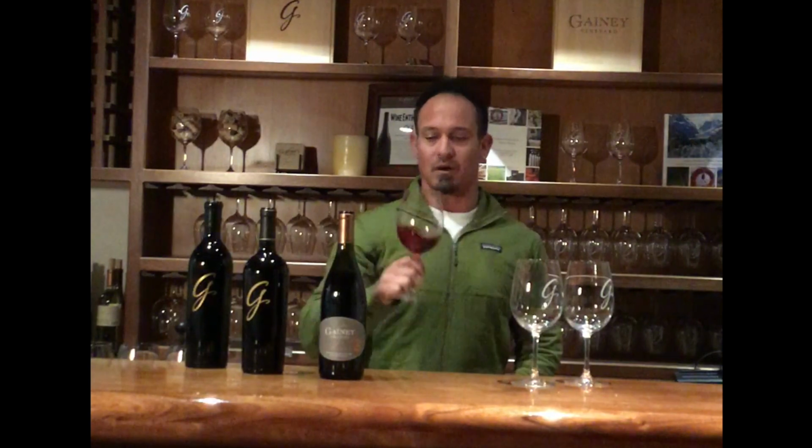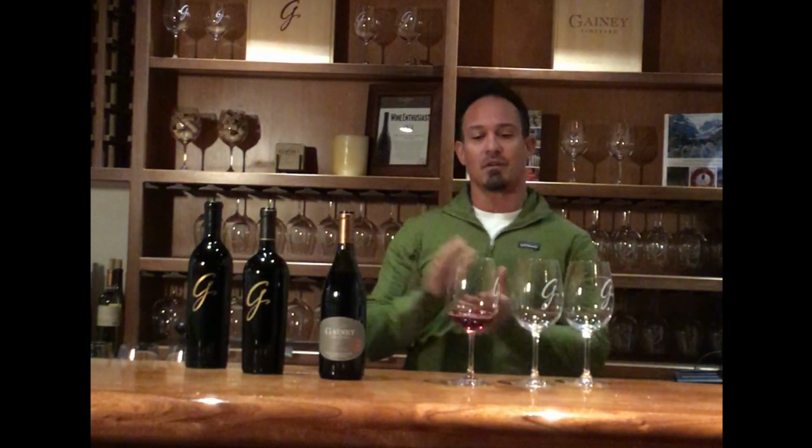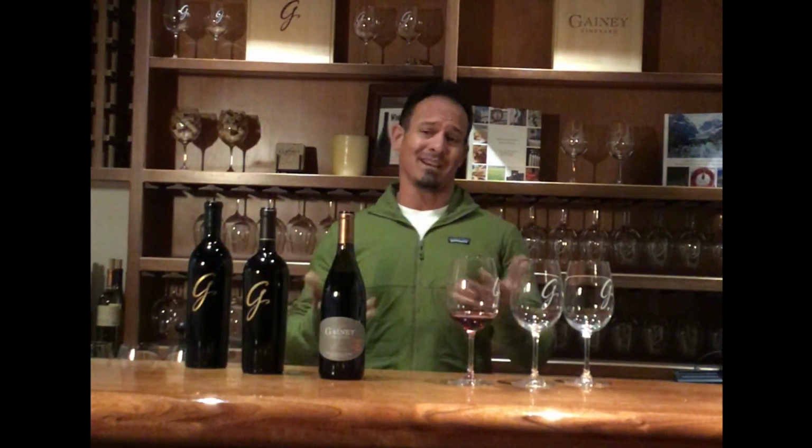So the Estate Pinot Noir smells delicious first and foremost. It comes predominantly from our Evans Ranch property, but there's a little bit of Rancho Esperanza fruit in there as well. And I think that is kind of what makes this wine, if you will.